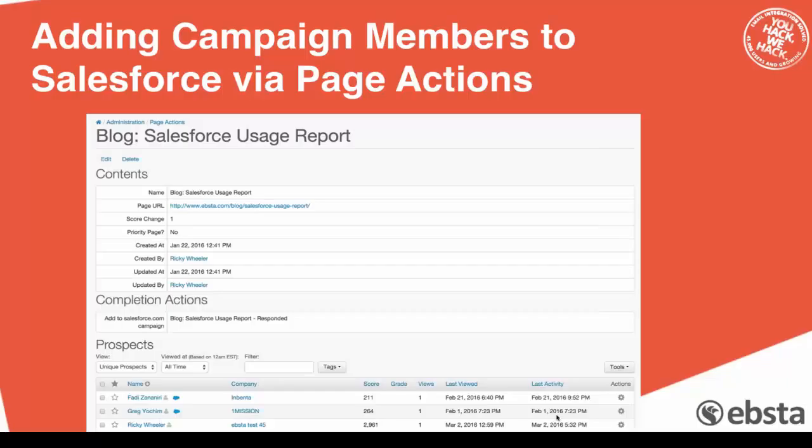And we published this report in December, and we sent it out to our database. And it took a lot of effort, and it was a lot of work and a lot of time to get that report written and up live on the website. And we didn't want to gate it. We wanted it to be viral, so we published it on our blog. But off the back of that, I really wanted to know who read that report.